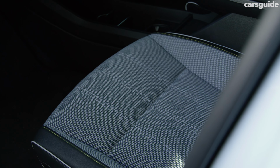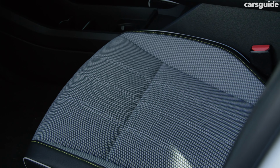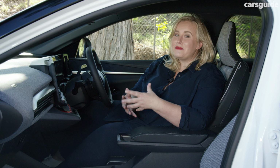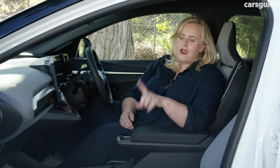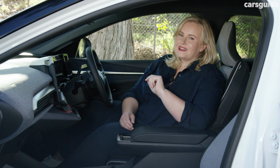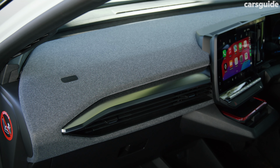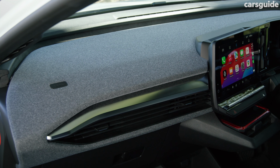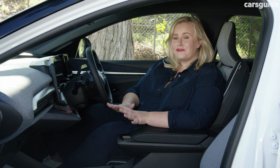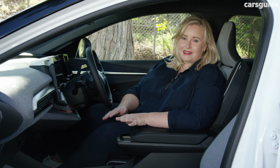The grey knit fabric on the seats, doors, and dashboard create a really welcoming and warm cabin space. And maybe it's just the knitter in me, but I really loved the texture of these seats this week. Although on rainy days, I did have a little bit more anxiety about dirtying them. Up front, it's very roomy, and I love how well positioned the armrests are because it makes the seats feel a little bit more like a lounge.